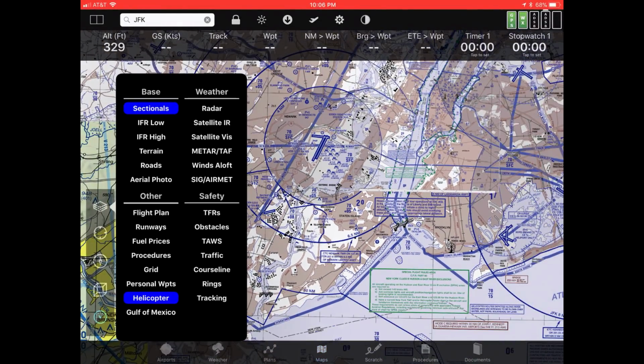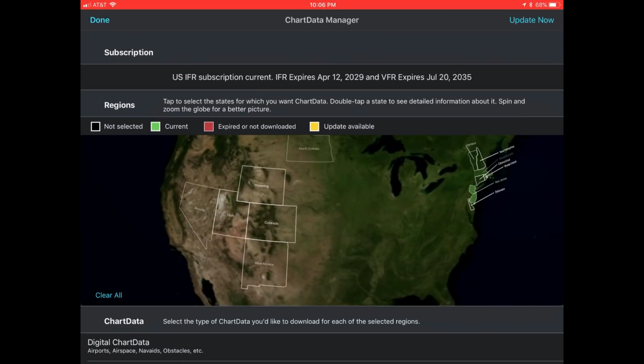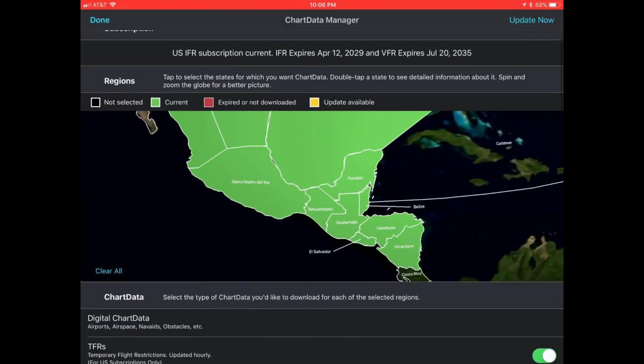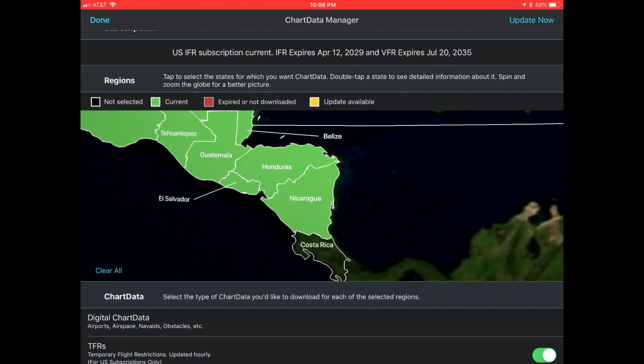Okay, you also have the Gulf of Mexico charts that you can add. One of the other things that we added, most recently in the data update, we added charts for Mexico, for Central America, and so on. You can now download those. Just hit the download button on the top of the screen. And now you see new regions to select. As you can see, I've already downloaded the data for all of Mexico, for Guatemala, Honduras, El Salvador, Nicaragua. Oops, I forgot Costa Rica. Okay, just like that. It's that easy to do.